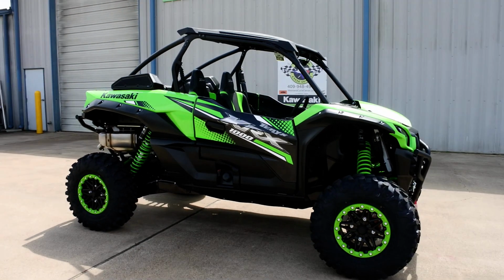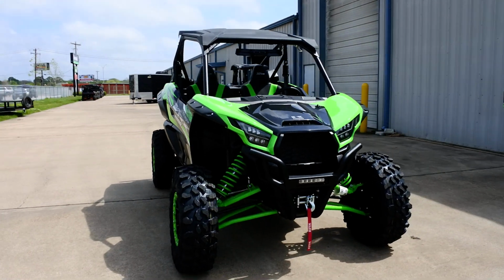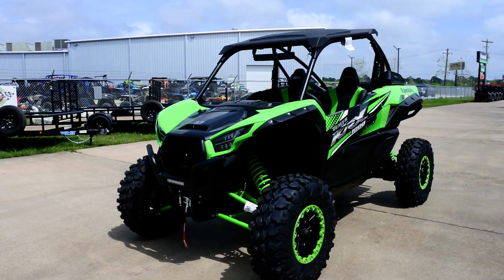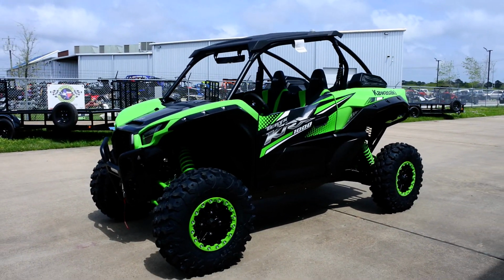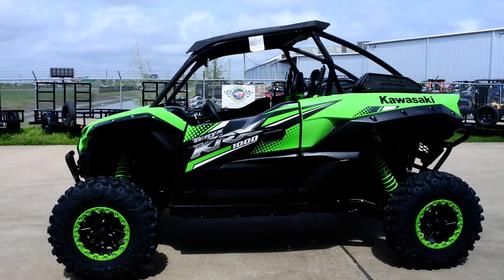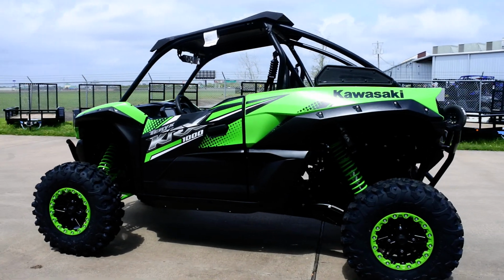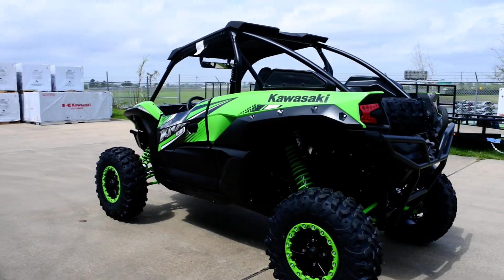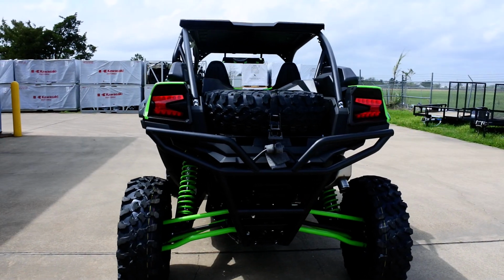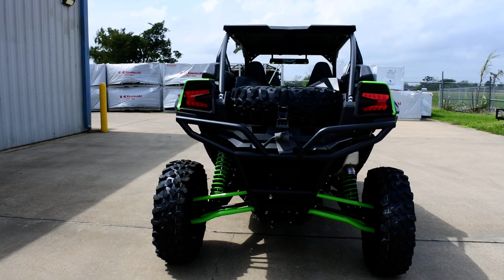Today I want to show you a 2020 KRX1000, and this is what I'm calling the X model from Kawasaki. This is a new model Teryx from Kawasaki. This was just introduced recently, and this one comes with some factory installed accessories. There's a little bit of discount on those. It's about 10% off buying these accessories individually, plus they're already installed at the factory, so you're not paying installation or having to install them yourself.